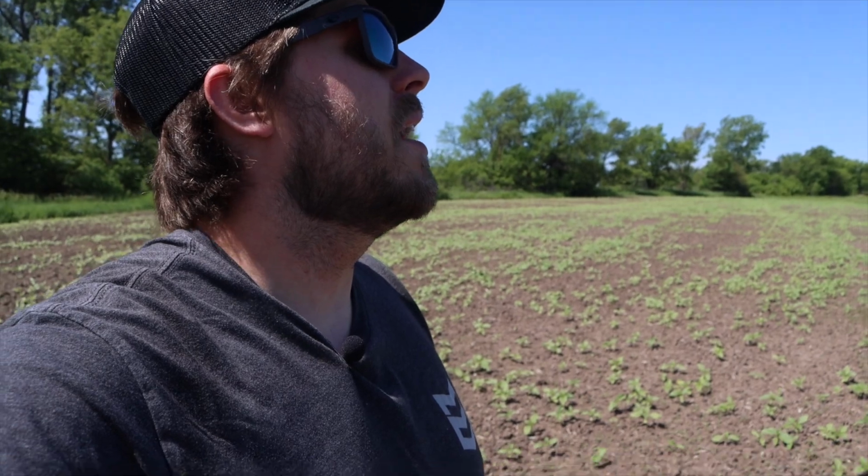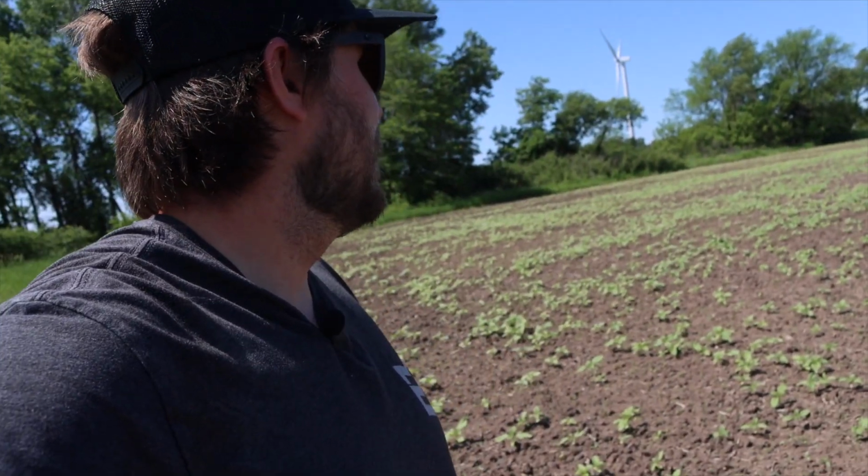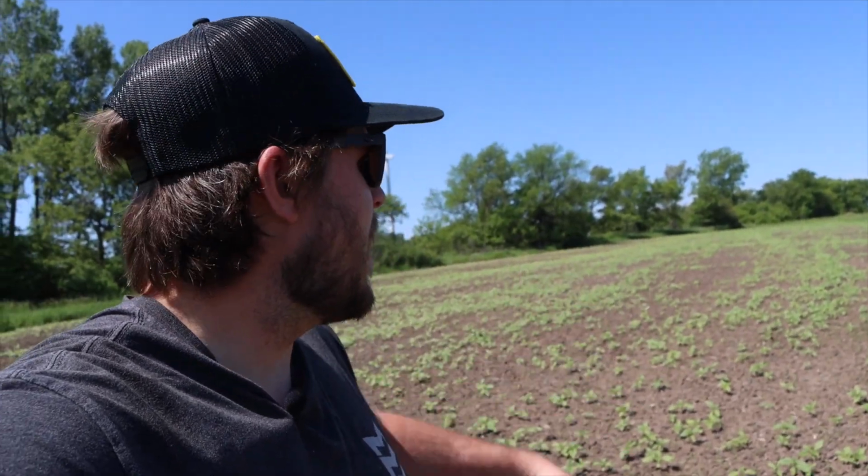So hopefully it doesn't get too tall. Hopefully it's just like a little low plant on the ground and gets shaded out. But all in all, for this being just a birdseed food plot, I am impressed. I think within the next few weeks, once the plants get a little bigger, a little wider, we'll really get to see what's gonna happen with this field. But all in all, we've done our work for today. Probably need to come out a few more times and keep up on spraying the grass.